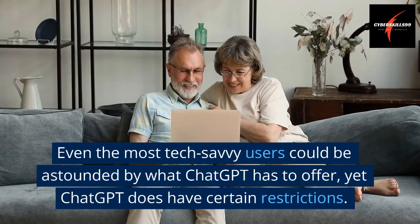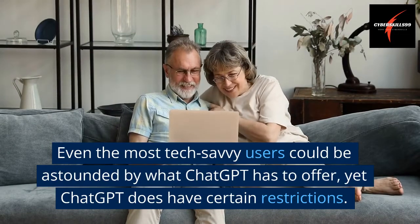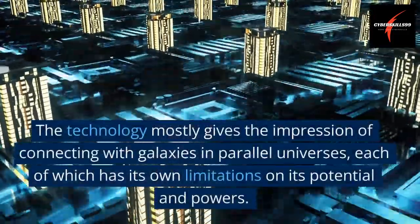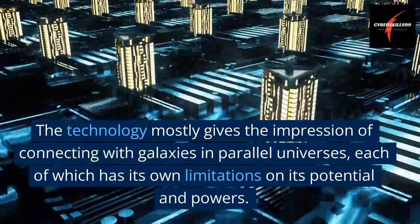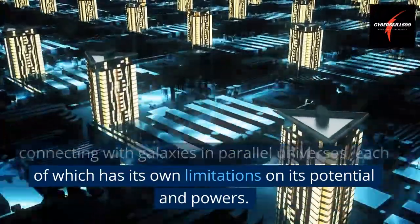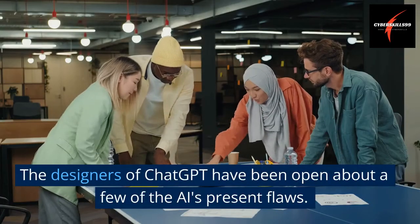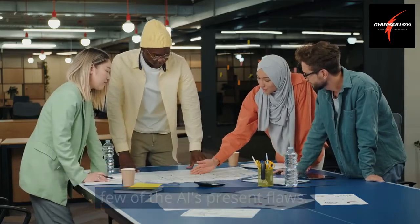Even the most tech-savvy users could be astounded by what ChatGPT has to offer, yet ChatGPT does have certain restrictions. The technology mostly gives the impression of connecting with galaxies in parallel universes, each of which has its own limitations on its potential and powers. The designers of ChatGPT have been open about a few of the AI's present flaws.